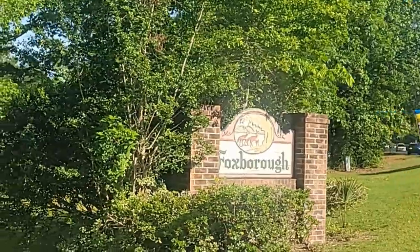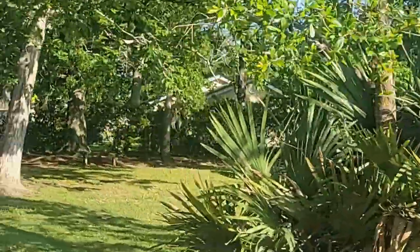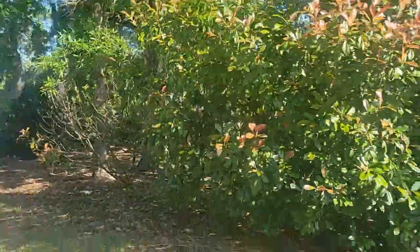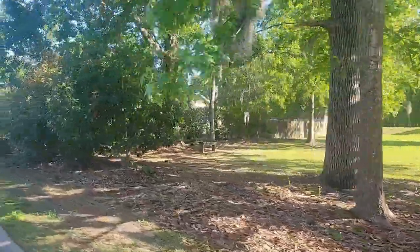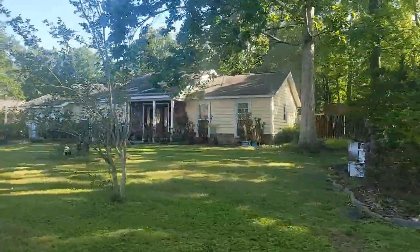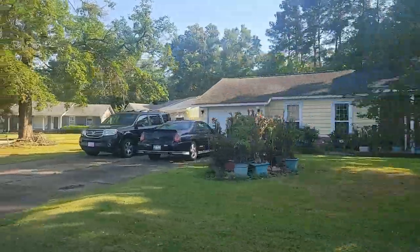This neighborhood that we're going into now is called Foxborough. The house that we're going to is at 175 Foxborough Road. It's a 3-bedroom, 2-bath house, approximately 1,615 square feet. It's currently listed for $285,000. And there's 5 other houses in this neighborhood that are currently under contract.